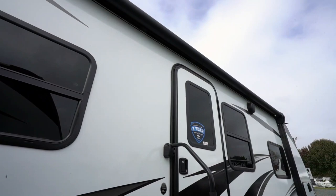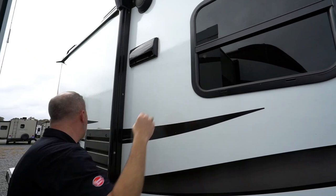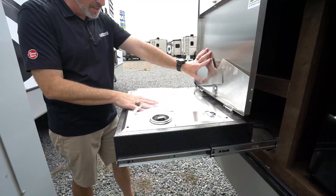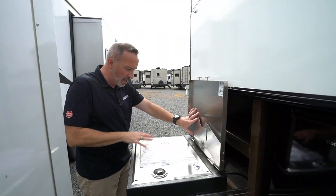I mean, it just really adds to the entertainment aspect of this 27RES. Sealed safety glass all the way around. And how can you do entertaining without having an outside kitchen? Love this radiant style grill because of the coverage that you get. It's not just a couple of burners with a grate on it. You got full coverage right here on this rectangle.